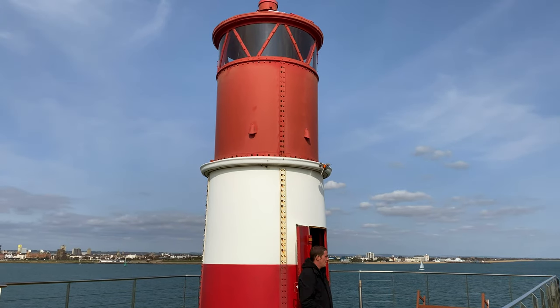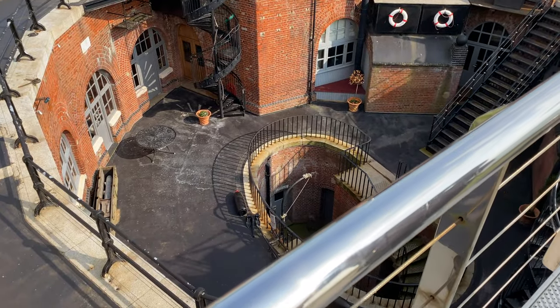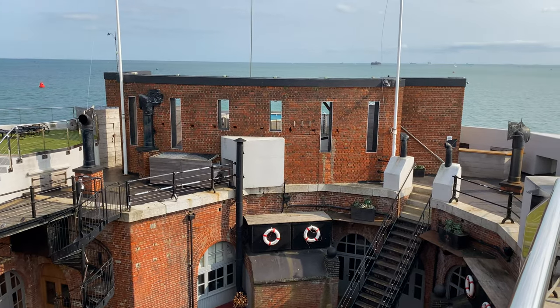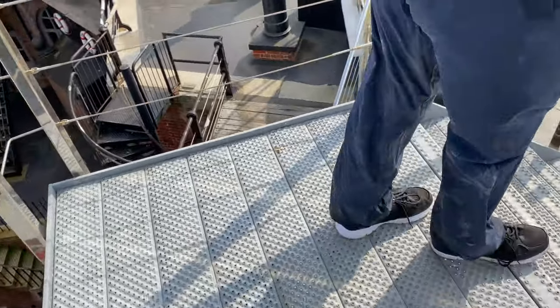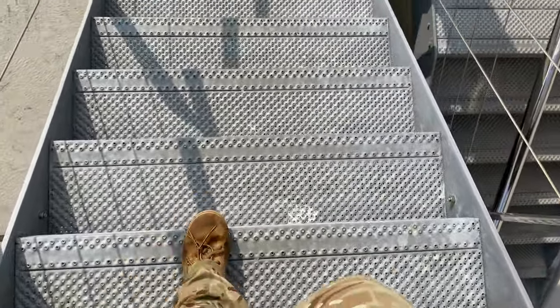Wow. All right, so there's the lighthouse where I've just been in. Look at this, guys, it's like a gold staircase. And there's a hot tub in there. Should we go look? Let's do it. I feel like a kid in a sweet shop. Oh my God, we're gonna be here for hours.